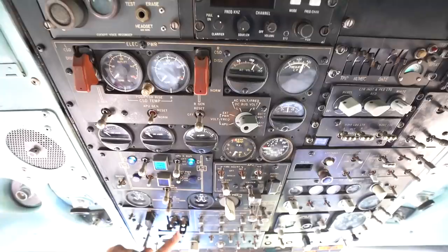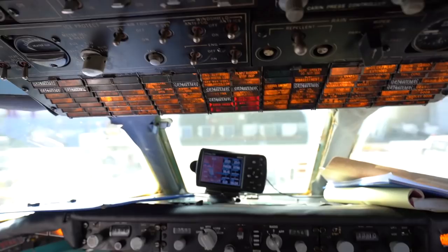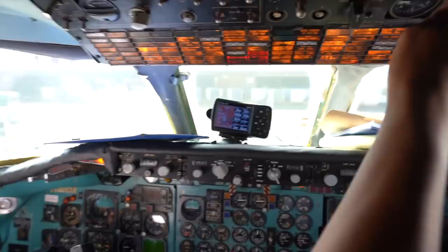Okay, seatbelt signs. This is easy, seatbelt sign. That's our warning caution lights. Ah, it's amazing. I love this panel. It's like, oh, love the lights coming up. And it's quite useful because it tells you exactly where to go in the emergency checklist.